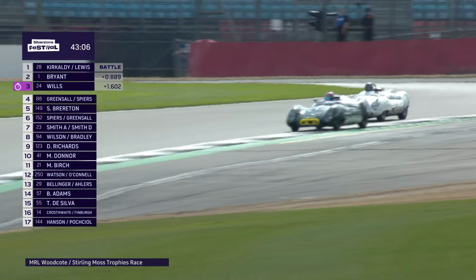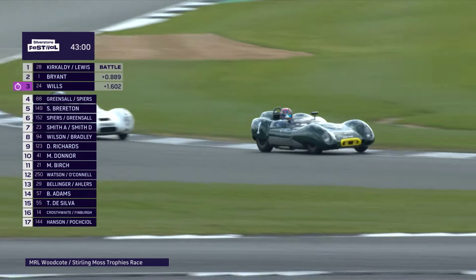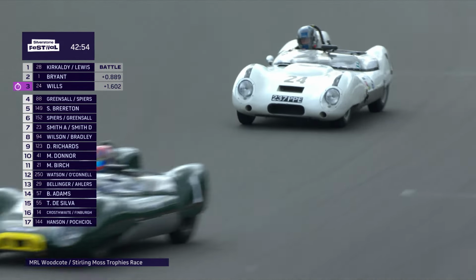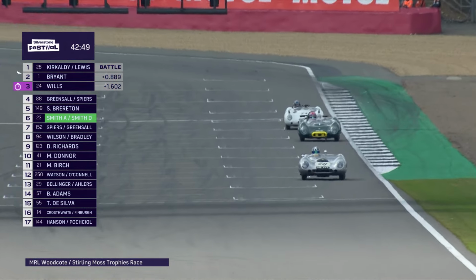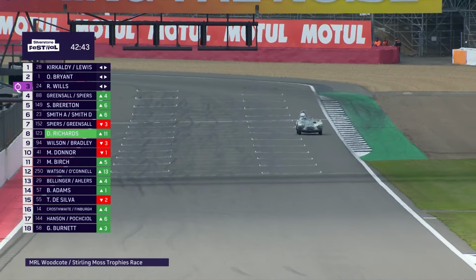Is that a Kieft? Or is that a Fraser Nash Le Mans replica? They're going by. I'm not quite sure what. There is a Kieft 1100 in the entry list, which I wouldn't be able to tell you what it looked like, but I sense that might be it. So 27 it is. And that is Hugh Apthorpe in a Kieft 1100.